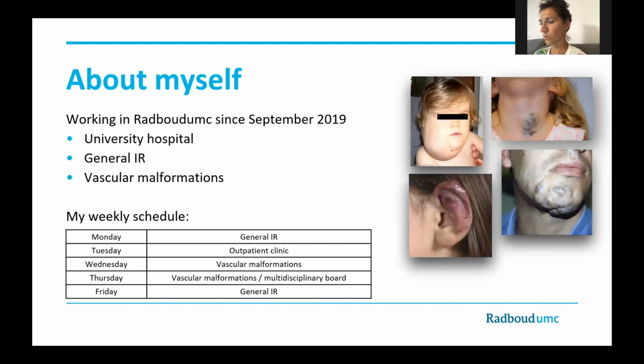A little something about myself. For a year now, I've been working in this hospital, the Radboud University Medical Center in Nijmegen, the Netherlands. It's one of the university hospitals here. In our interventional radiology department, we do some general IR. We do vascular intervention, non-vascular oncology, all things you'll be seeing something about later. But we also have a special focus on vascular malformations, with some examples shown on the right.